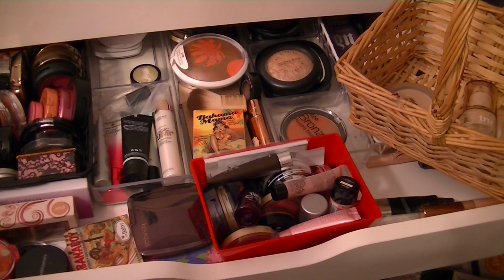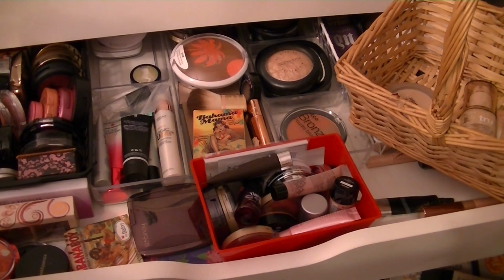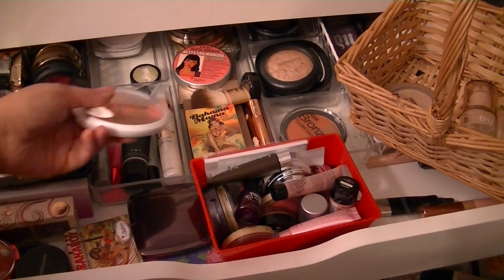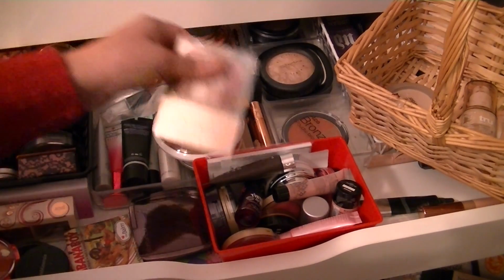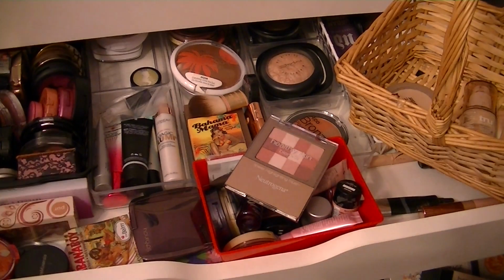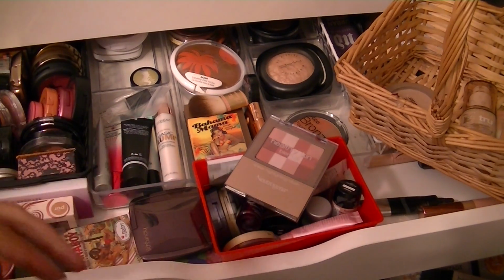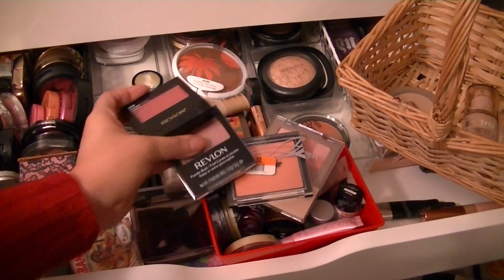Now let's look at luminizers, blushes, and bronzers. I haven't gone through any of those yet, so it's still very overwhelming. I'm going to grab these guys. I've been using that Makeup Forever cream blush because now it's open. I've been using it literally every single day. But I'm going to throw these four in here.